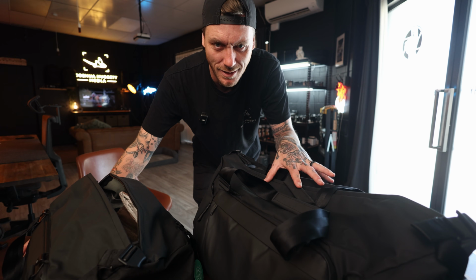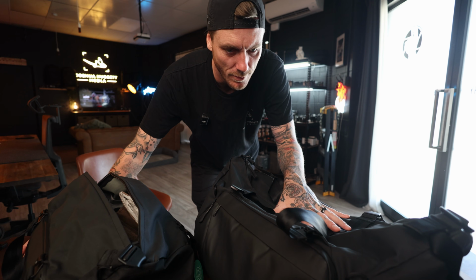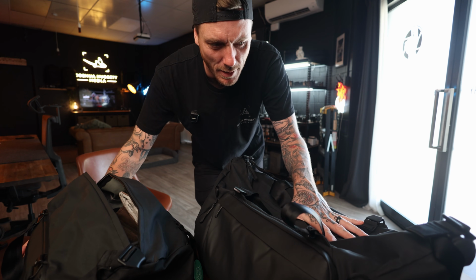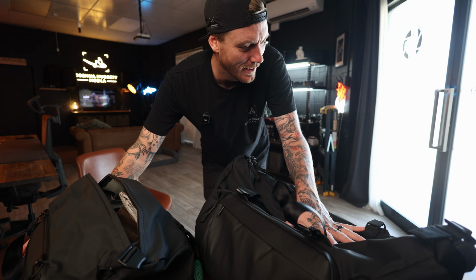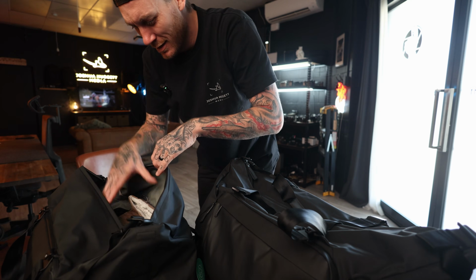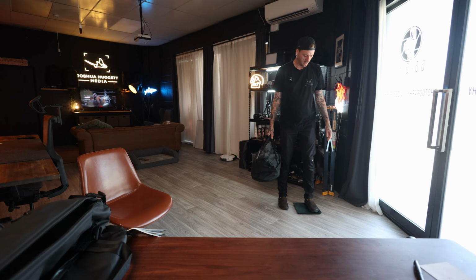This bag is 15 litres larger and technically 300 grams heavier, but the same amount of clothes in here is weighing the same, if not less, than this bag. This should weigh more than this bag.